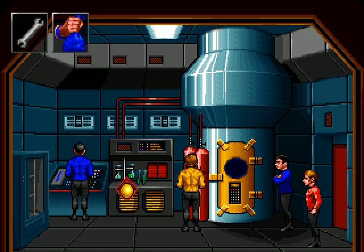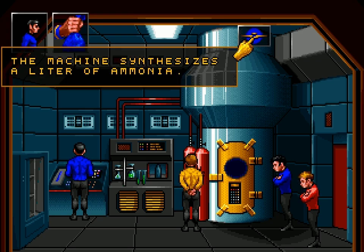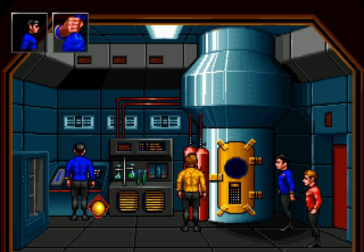And, let's make some ammonia. The machine synthesizes a liter of ammonia. I hope you don't want me to swab the deck with that, Captain. I think we can set this aside and not worry about it.